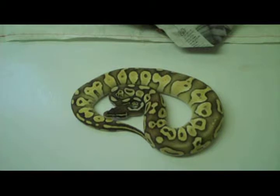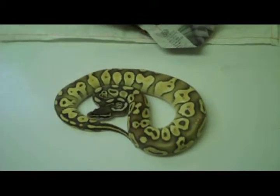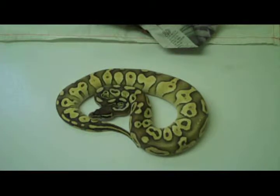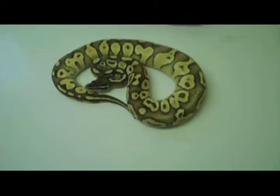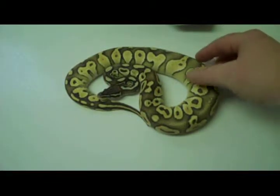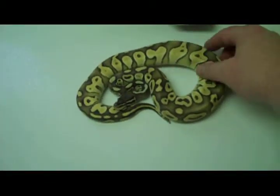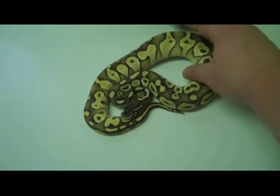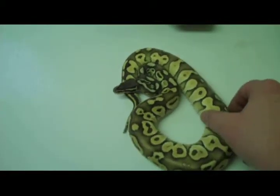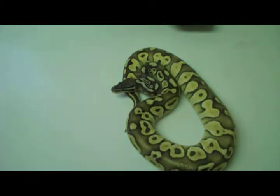I think he looks just as good as he did in the pictures, if not better. Hopefully this guy will be ready to breed here in a month or so, and see if I can sneak him in there with a couple of my females that haven't gone yet. Oh, he is not a happy boy. I guess not, he's been on a plane, so must have a little jet lag.